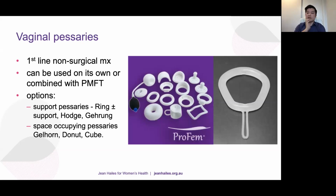In terms of vaginal pessaries, that's the first non-surgical management we tend to offer patients. However, it does not treat the condition. It does not reverse the stage of prolapse. It will only control the symptoms. And it comes in various sizes and shapes, as you can see. The broad category of pessary includes the support pessary, which consists of all the rings and the oval shapes, those with a hollow cavity.